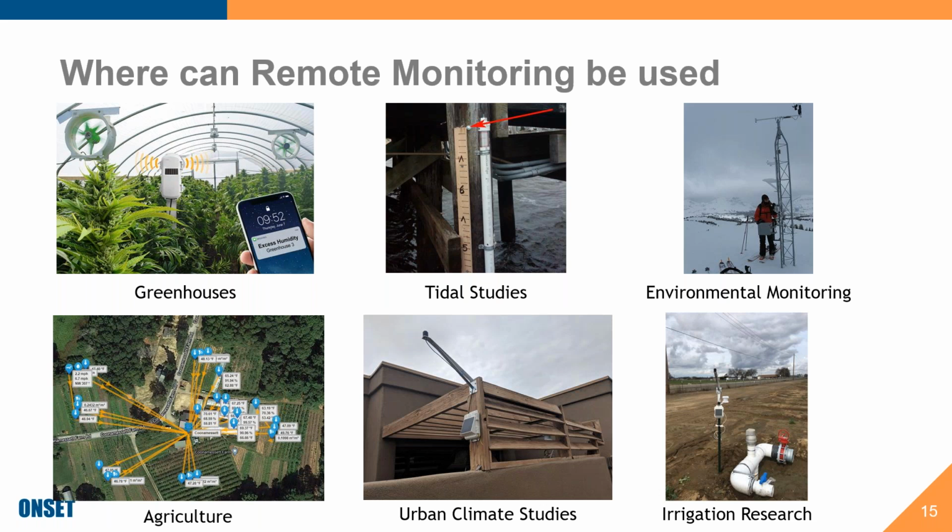But looking at these here, in greenhouses, with the cannabis market continuing to grow, we're certainly seeing some folks using our data loggers in that market. Tidal studies. This was from Hurricane Katrina, where the USDA, or USGS, I forget which one, was using our water level loggers to see the tidal surge. Environmental monitoring, you have a weather station there on top of a ski slope. In agriculture, a local farm here who has our HOBOnet system installed. Urban climate studies, irrigation research.